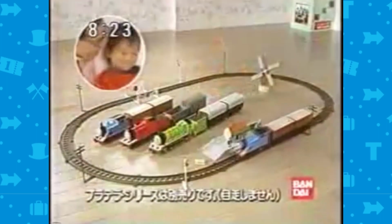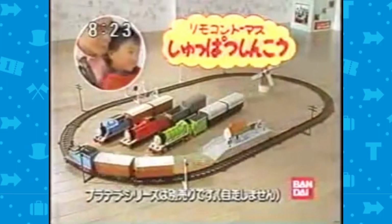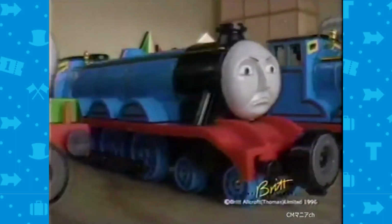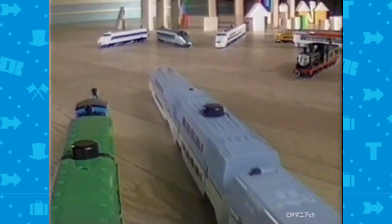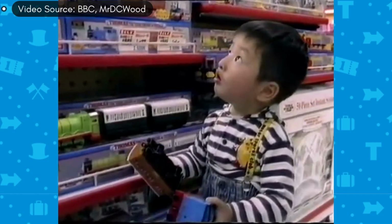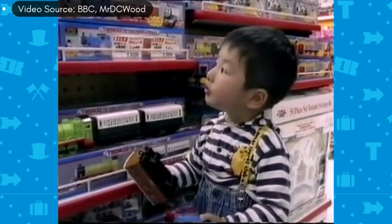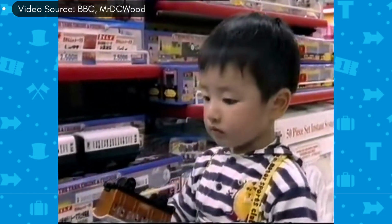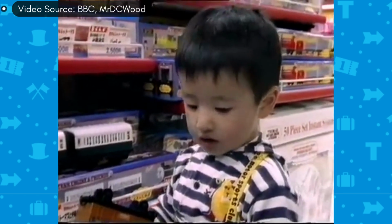While it's cool to see the different styles and liberties that different toy lines took with Thomas, it's also nice to see one that so accurately represents the toys to the show. Of course, with all of its features, the cost to produce these items was quite high, and so, presumably, store prices would reflect that. Which is why, at the same time, another line by the name of Puradera was produced.